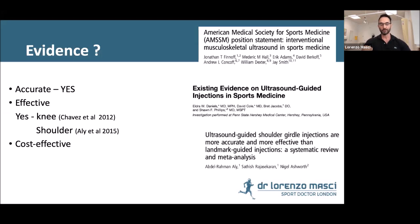There's also some evidence of cost-effectiveness. So I mentioned that group in New Mexico, there was a 23% reduction in cost per patient who had a knee joint injection performed under ultrasound guidance. This might be related to the fact that the injections were more accurate and more effective.